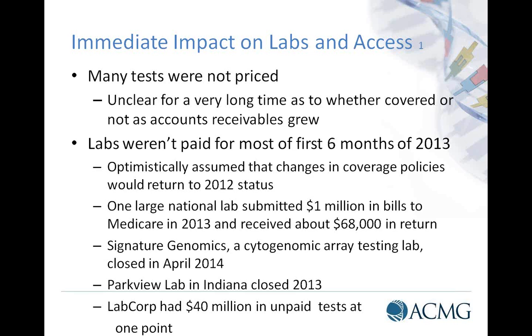Signature Genomics actually closed their business because the cytogenomic arrays were among those things that were decided to not be covered. Some argued that you're screening the genome, not realizing that the screening requirement is actually a population kind of screening, not applicable to looking at the genome and saving money by looking at the entire genome and deciding which of the variations is the important one. So labs are beginning to close around the country, and at one point LabCorp had $40 million in unpaid tests on their books in 2013.